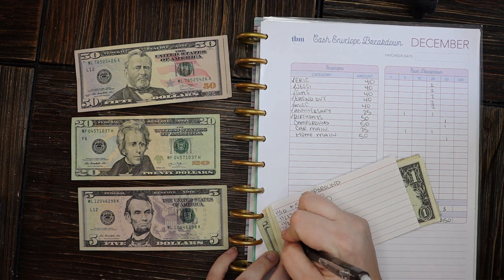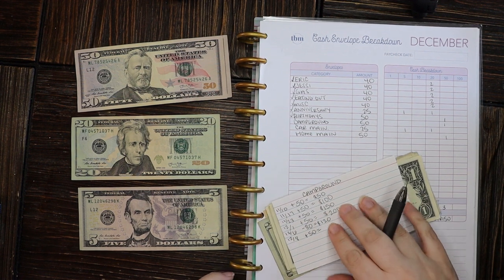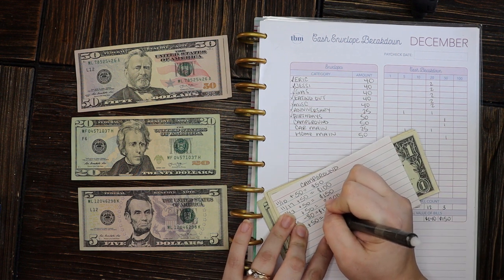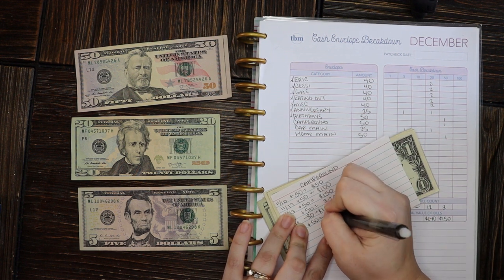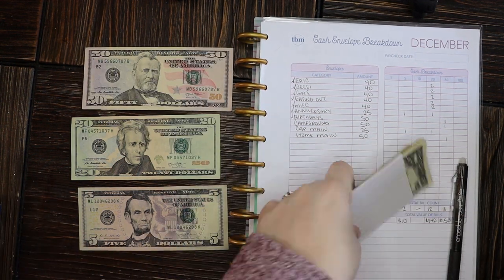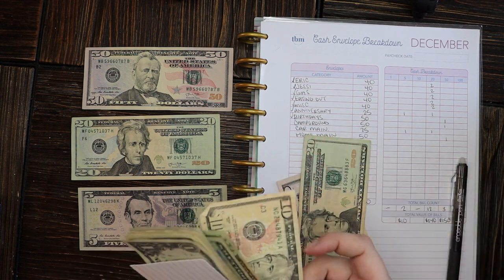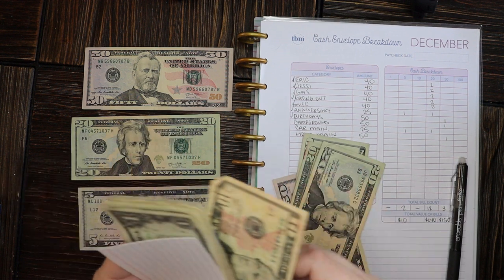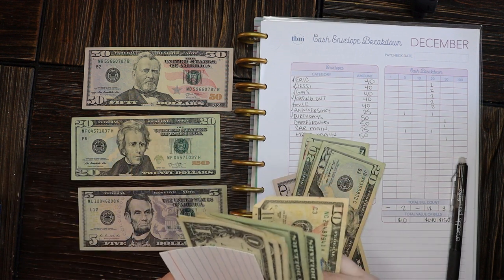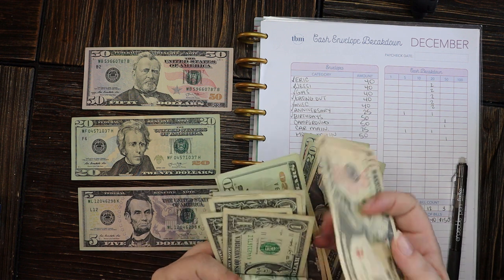So we're going to add $50 more today. The fund has $120 in it right now, so that's going to bring it up to $170. So we will add 50, and then I'm going to arrange this a little bit because all of my bills are mixed together, and then we're going to count it up and make sure that I do in fact have that 170.